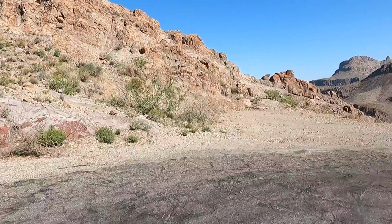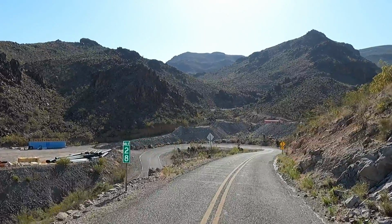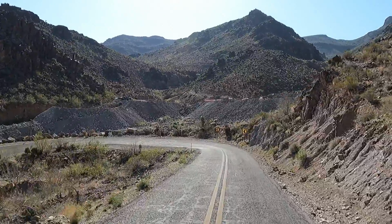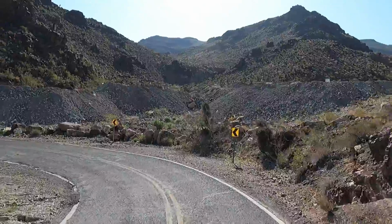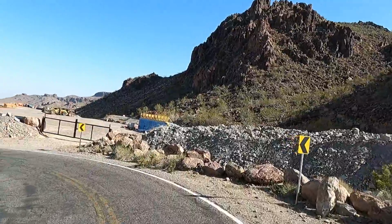Swing around right here. There is all kinds of mining. There's a big commercial mine still operating. They got shafts going back underneath these hills everywhere. I'm not sure if it's just gold. I'm not sure what they pull out of here. But it's quite a bit. You always see activity here.